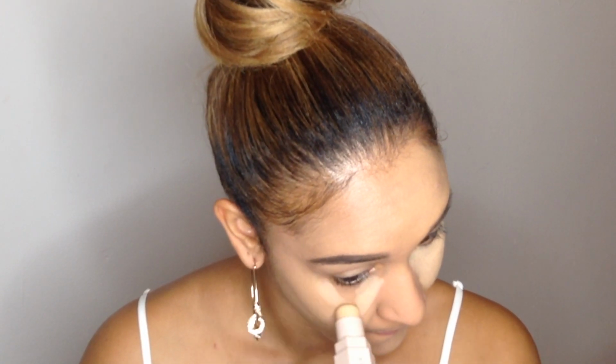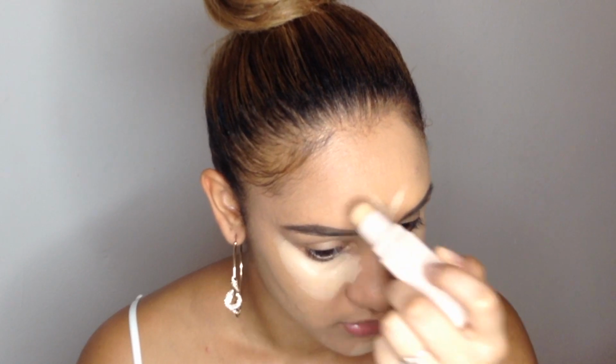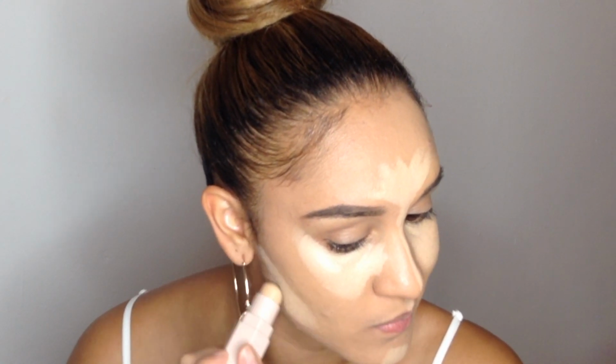Off the bat, it feels super smooth, you guys. Like, really smooth. Wow. Okay. So it feels smooth, but it also feels a little bit drying. So let's see how it blends. So I'm just going to apply some on my chin, on my forehead, bridge of my nose, my cupid's bow. I'm gonna apply some here as well. Okay.